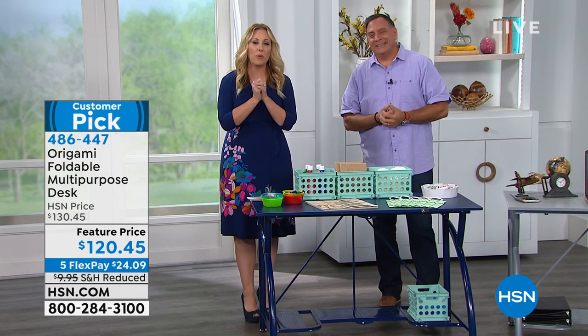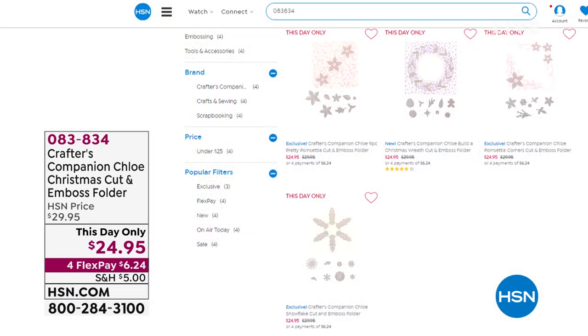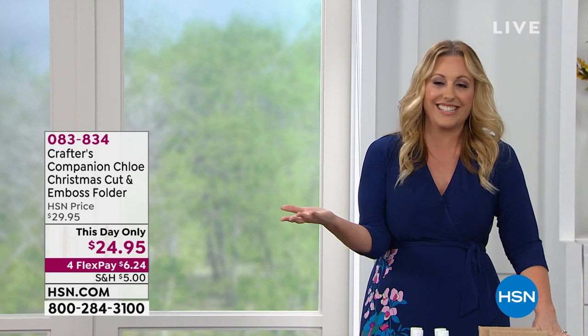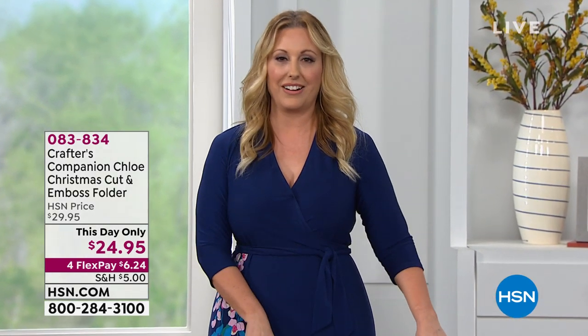I do want to mention one more item before we end our show together. This is the item from Chloe. It's the Christmas cut and emboss folder for $24.95 or flex pay of $6.24. The item number is 083834. I know when Chloe has designed something, it sells out. The story is in March when she came here to go on air with it, it sold out before she even came out in front of everybody. So I'm happy that we got to present it here with Sarah Davies.